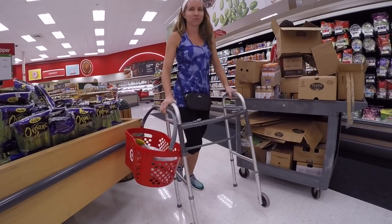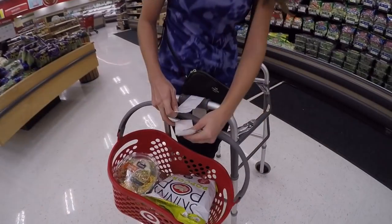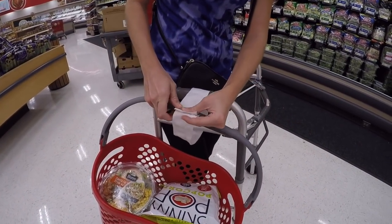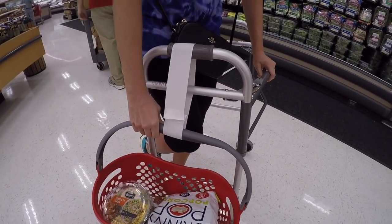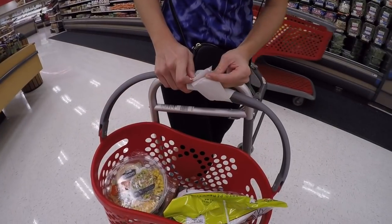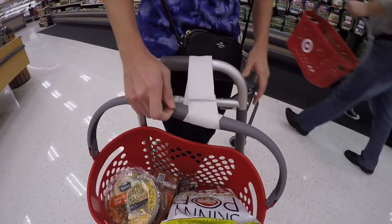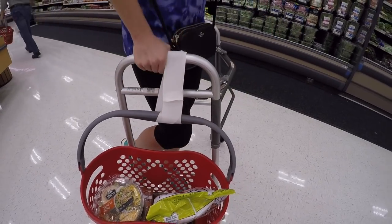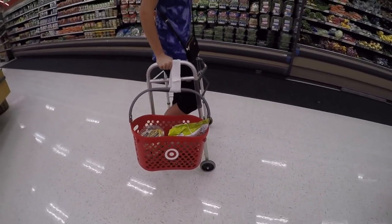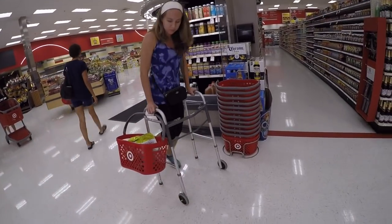I had this cloth with some Velcro on it that I tried to rig to hold my basket to the walker. It took a little bit of adjusting, and it definitely didn't hold it very stably, so I was kind of constantly stressed about it breaking, but it did take a lot of the load off my hands, so I was able to focus more on putting my weight through the handlebars.